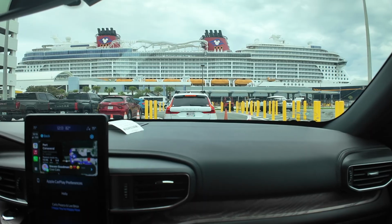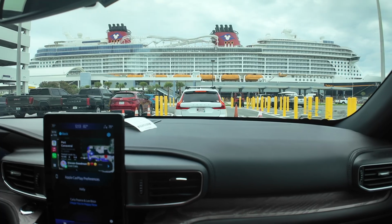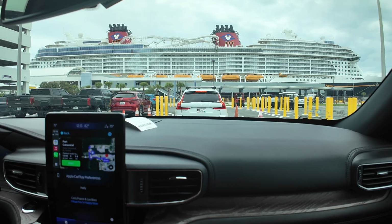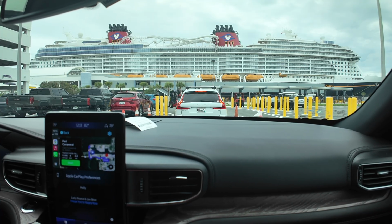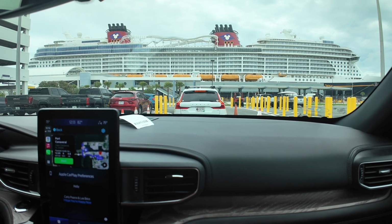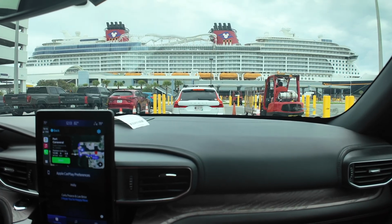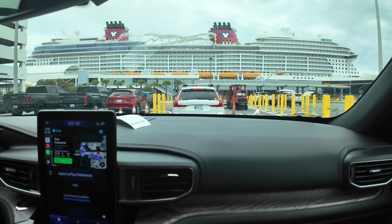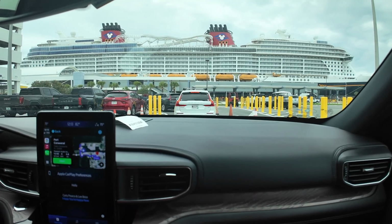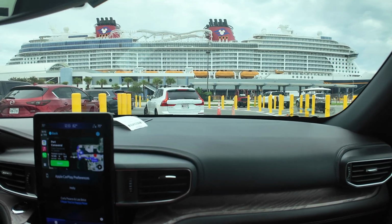We probably should have just taken a spot and carried our bags, but we're in this ridiculous line where you drop your bags off first and then you go park, which is fine, but just know what you're doing, because we passed a few parking spaces where we could have just parked, and we probably could have walked up here a lot faster than it's taking to sit in this line. It's 12:13. Again, our port arrival time is 12:30. And they're efficient. It's moving.